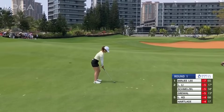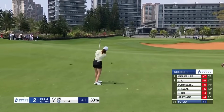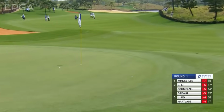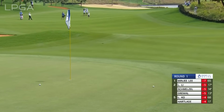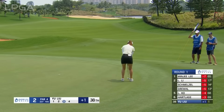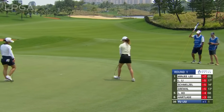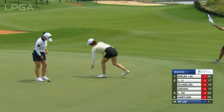Just like that. View her approach. To that front left flag. Pretty flat-footed on the way through. Started left, you know, that's the key. When your feet don't go through, you know. This would be a pretty cheeky 3. And it is. Well, we like cheeky.